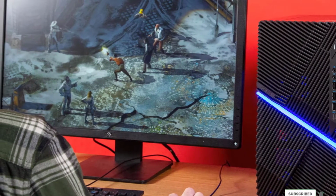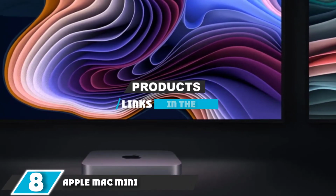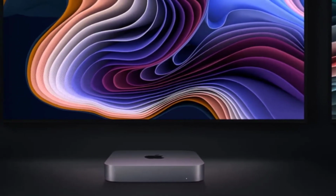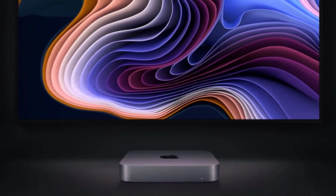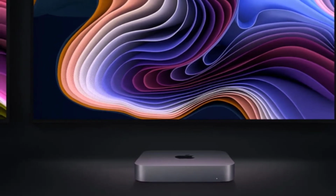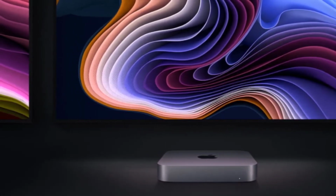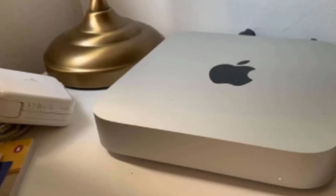The number 8 position is held by Apple Mac Mini. Apple took its sweet time updating the smallest of Macs, but the Mac Mini was well worth the wait. The latest Mac Mini has a slick new look with its darker space gray anodized finish. Despite retaining the same dimensions and unibody designs as the previous model, it also picks up some improvements, like a speedy collection of ports, including 4 Thunderbolt 3 ports for connecting displays, storage, and anything else.